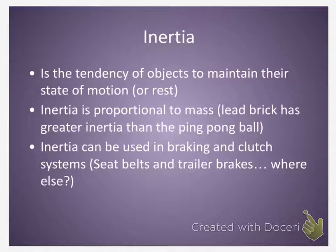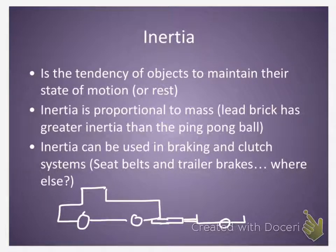Well, trailer brakes largely work on the following. This is the world's worst drawing ever of a trailer brake system. A lot of trailer brakes on larger trailers actually have a mechanism in here that floats. So as the truck stops and the trailer keeps moving forward, it ends up exerting a force back inside that hitch. And that applies a brake on the trailer. That's an inertial braking system. You're using the inertia of the trailer to brake it. I think it does link up mechanically to something else. I'm not an expert in trailer brake systems, but that's the 30,000-foot overview. You can look into them.